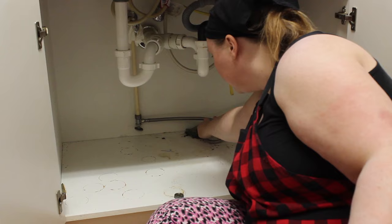All right, this is grosser than the bathroom was. Now, my bathroom declutter, a lot of you guys said that some magic erasers would help with the rust stains. So I definitely want to try that out. I have not purchased them yet as of the filming of this video. So we're just going to wipe the loose dirt.